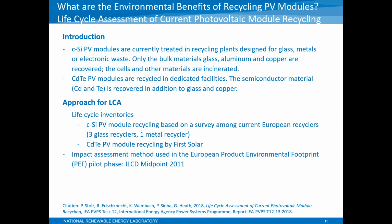So we collected in a survey, as I said, for crystalline silicon modules, from European recyclers that are actually recycling PV at the time. And then we also collected information that's been published by First Solar, which is the main module manufacturer for cadmium telluride.